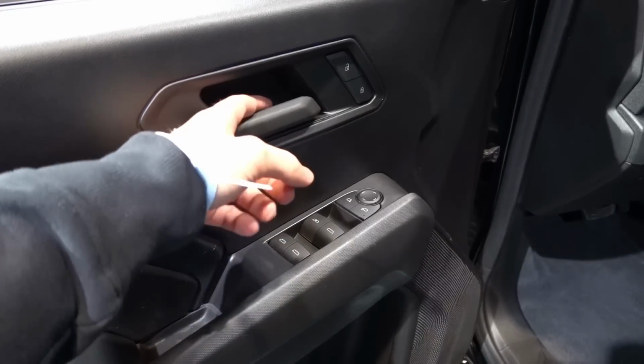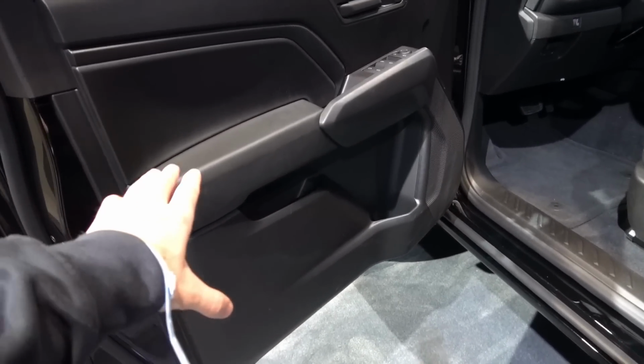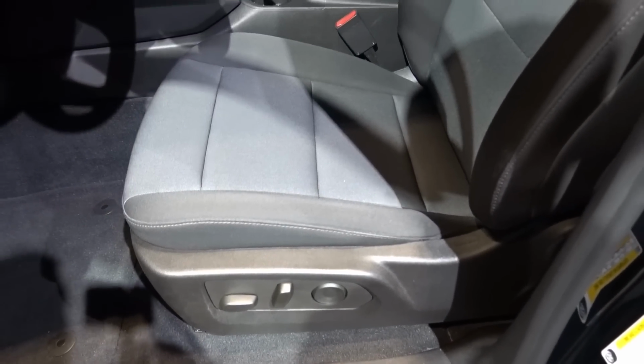Power windows, mirrors, and locks with your matte black door handle and a little bit of storage down below, but you can see just how bare bones this interior is. Power driver seat with lumbar, that is a nice touch. And of course the basic cloth seats.